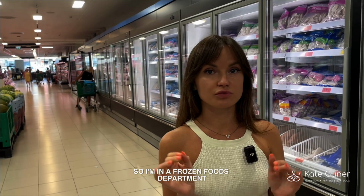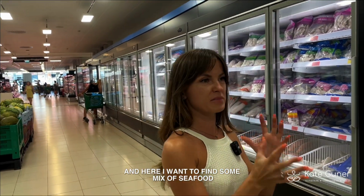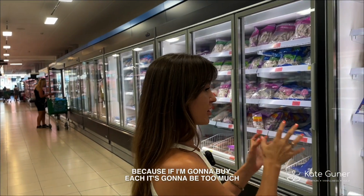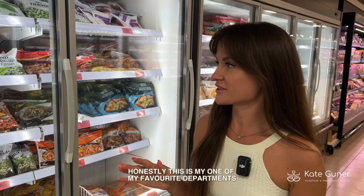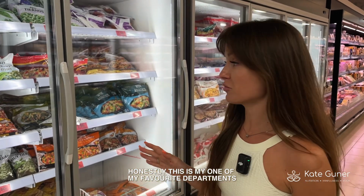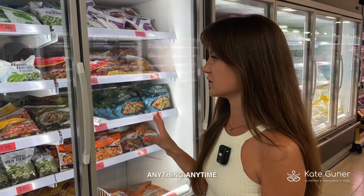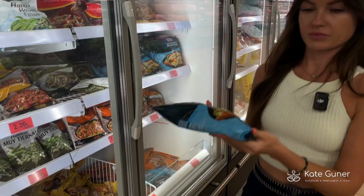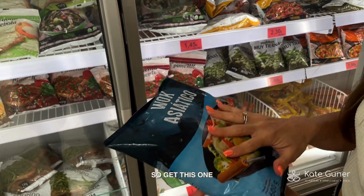So I'm in a frozen foods department, and here I want to find some mix of seafood, because if I'm gonna buy each, it's gonna be too much. This is amazing. Honestly, this is one of my favorite departments because the frozen veggies make it extremely easy to cook anything, anytime. Wow, there's so many options. I like broccoli here, so I don't have to buy a big and fresh pack. So I'll get this one.